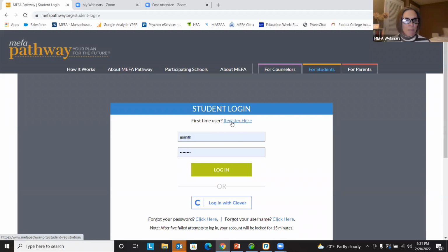It's very easy, the basic information. They do have to create a username and a password, and they do have to have a working email address in order to create an account. They also create 2 security questions. The security questions and the email are how they can reset their username or password if they forget it. So very easy registration process. I'm going to log into my test account here. Once your student creates their credentials, they just put them in the boxes here.